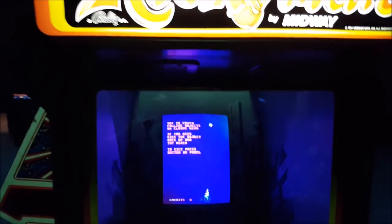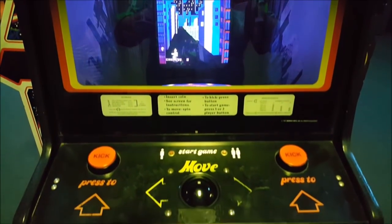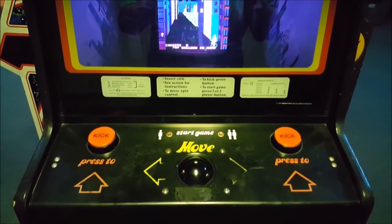And here's a game called Kickman by Midway, and this is another one I had never heard of or seen before, but was really fun to play, and the arcade cabinet was really cool too. And it had some cool specialized controls. You used a trackball to control it, but it only spun on one axis. Kind of interesting.